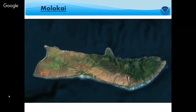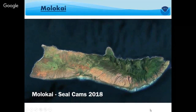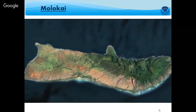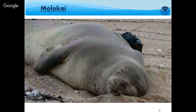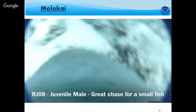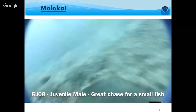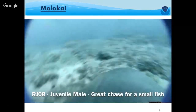We also did a couple of instrumentations on Molokai. So we did 2 seals on Molokai. One was a subadult and one was a juvenile. This is the subadult. I didn't have a good picture of the juvenile on land. And so this is the juvenile, and he's going to go on a mad chase. If you look really closely, there's a tiny white dot sometimes that's a fish that he's chasing. So you can attempt to keep track of that.